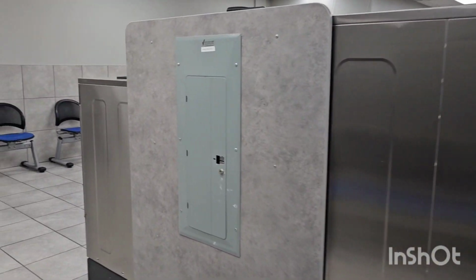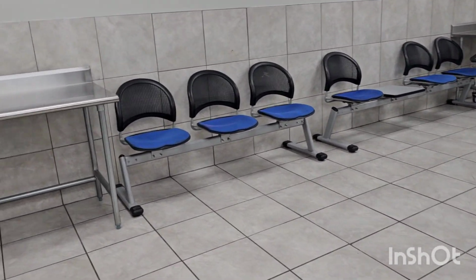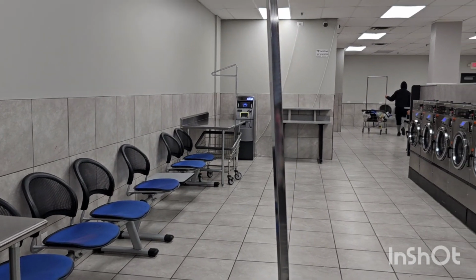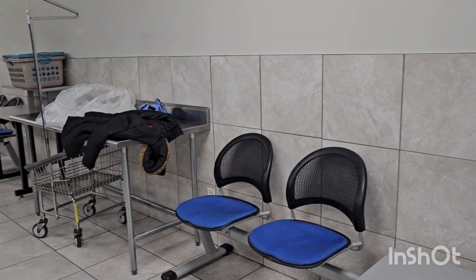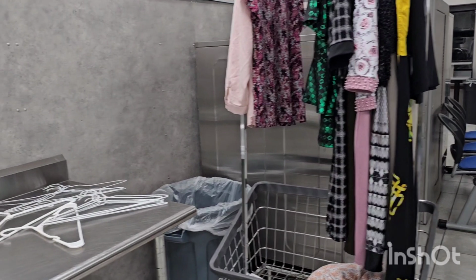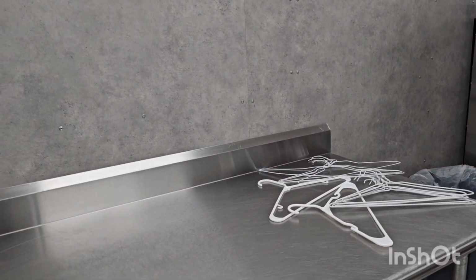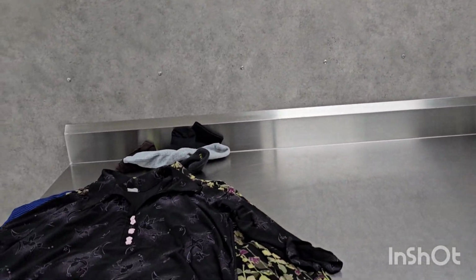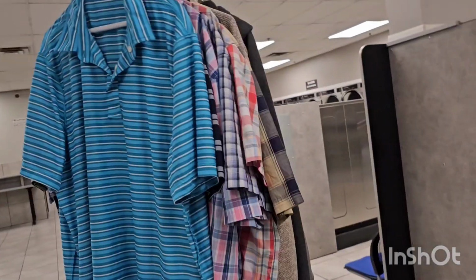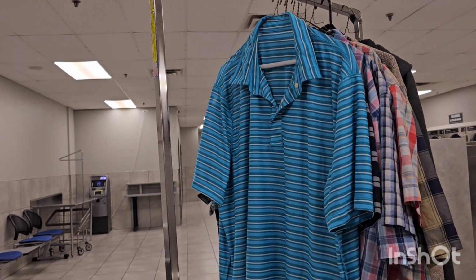Let me just take you to the folding table. This is one of the tables, another one down there, other tables down there. See, all these are tables for folding, placing your clothes to arrange them in good order before you take them home. Some of the clothes I took out of the dryer here. Yeah, I've tried to just arrange them like that.